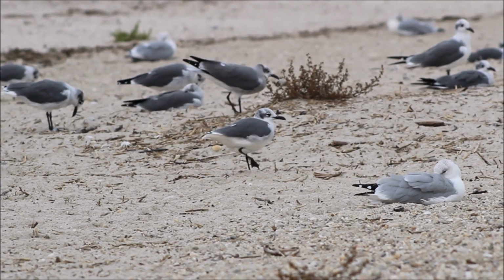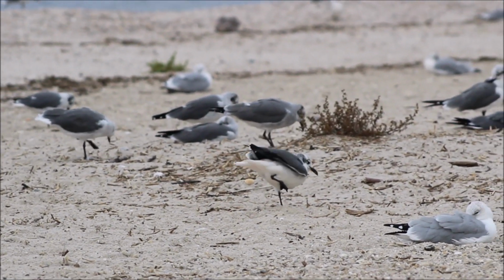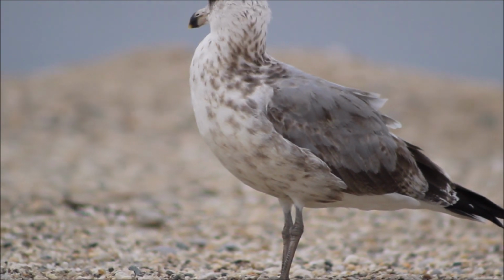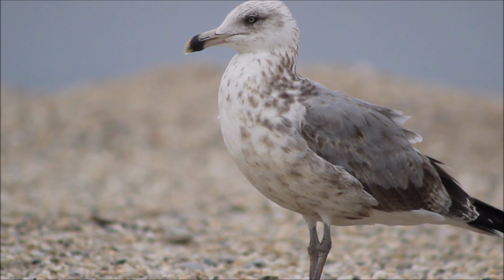Birds such as the herring gull are a significant part of the food chain that holds this ecosystem together. The herring gull feeds on fish, sandworms, garbage left behind from people, and mussels, which they drop from high heights so they can access the soft insides.